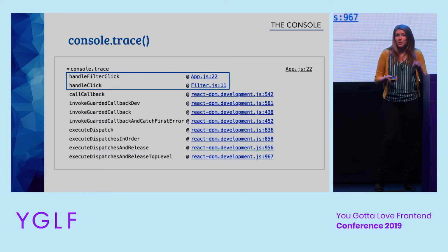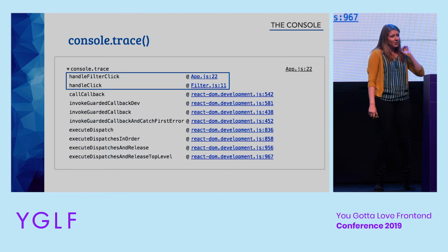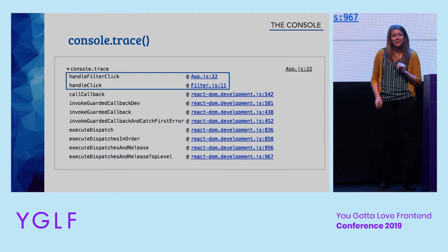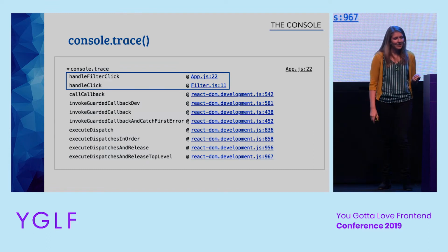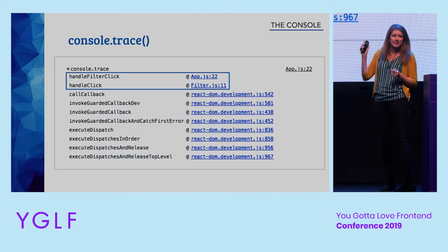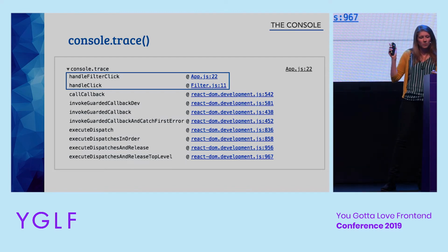Console.trace is nice to see what's calling your buggy functions. So especially if you're working in a new code base, this was very useful for me recently, and you don't know your way around yet. Here I added a console.trace in this handle filter click function, and you can see that it is called by handle click in filter.js.